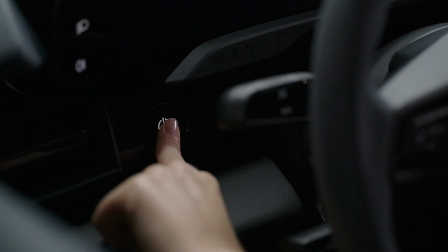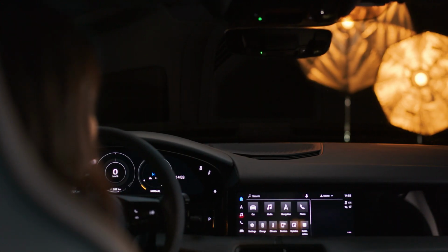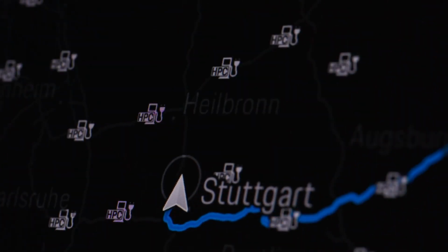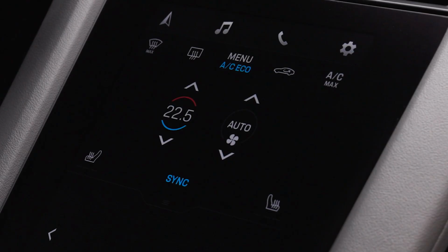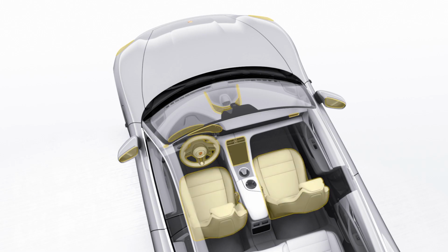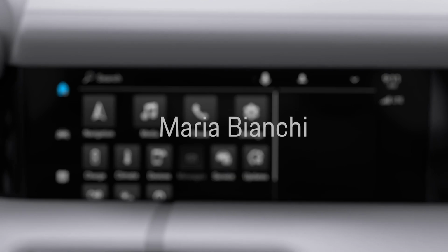After you're logged in, you can personalize a wide variety of systems in your Porsche. A few examples are your favorite radio stations, your navigation settings, climate control, and your seat, steering wheel, and mirror positions. A majority of the settings are automatically stored for the currently active profile.